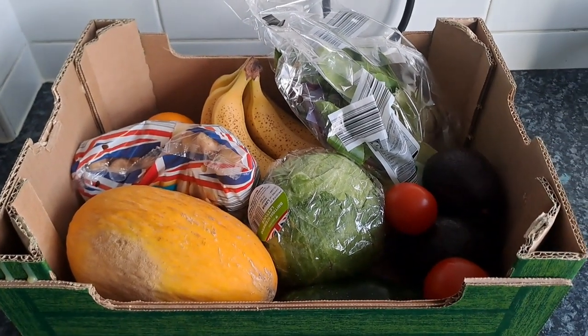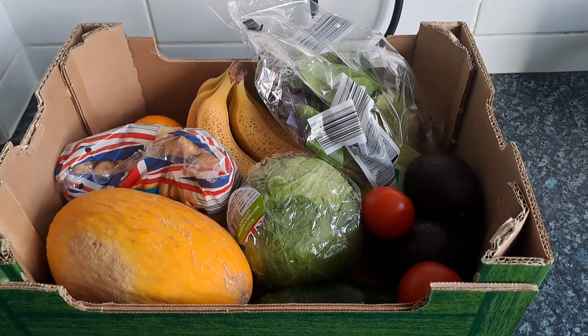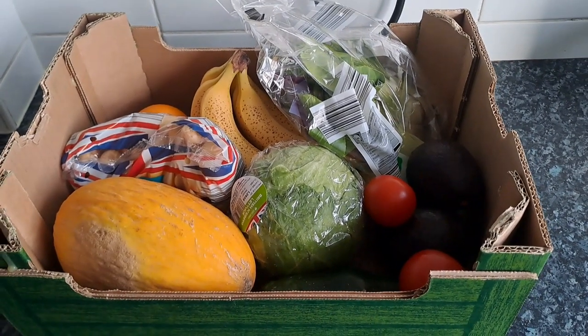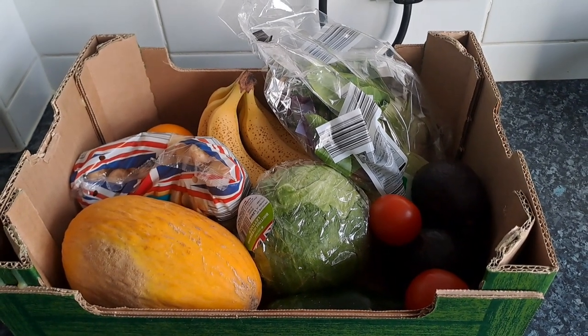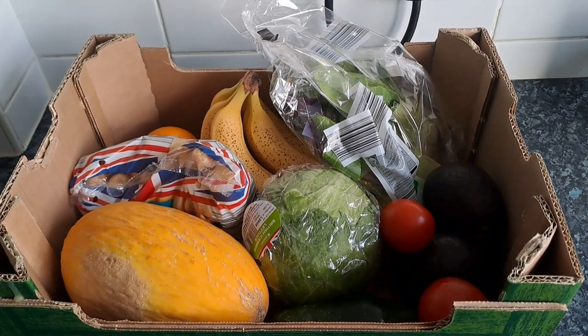And everyone knows Nathan. If you've been here a while, you all know Nathan loves bananas. If you are new here, Nathan is my 2.5-year-old son. He does have autism, and he loves bananas as well as strawberries and raspberries and stuff.